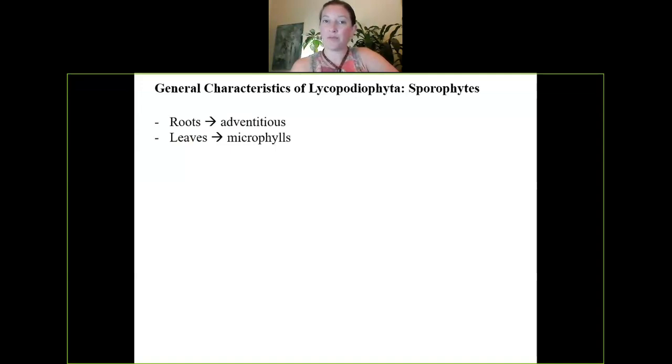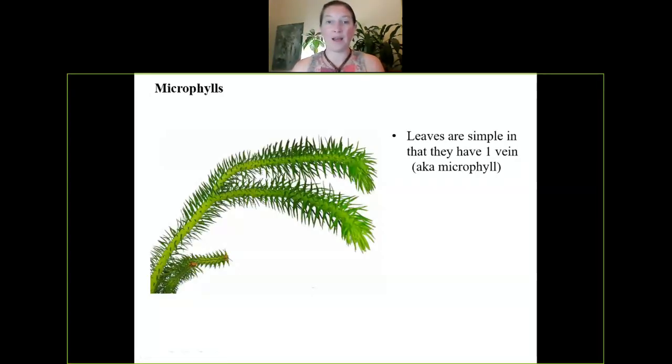And the leaf of lycopods is a microphyll. When we talked about the ferns, they had leaves that were megaphylls. What were megaphylls? Leaves that had more than one vein. And so if you have something else, it's a microphyll. Well, you might have guessed. A microphyll is a leaf that has only one vein. We don't need to get into the evolution of it right now, but microphylls are the more ancestral leaf form. In the fossil record, microphylls showed up before megaphylls. Okay. So, one vein.